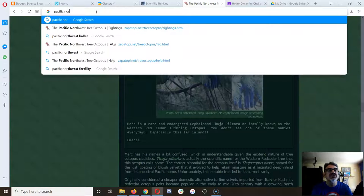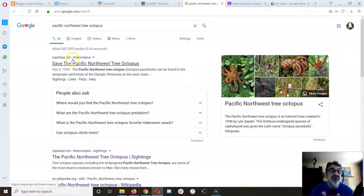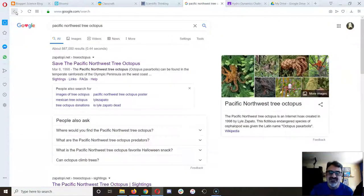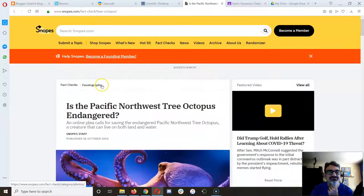If you type Pacific Northwest Tree Octopus, you get a link right back to the site we were just at. This is the main site to learn about the tree octopus. And all these are links to that website until you get to this Snopes one. Snopes.com helps you check if something is real or not.